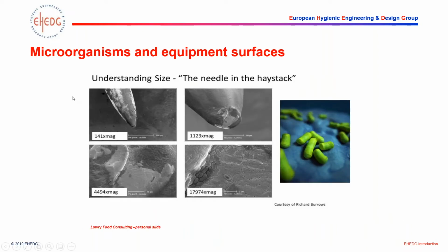There's this saying that looking for these microorganisms is like looking for a needle in a haystack. And that's actually true, because here I have a representation of a needle, and this is the pointy end of the needle, magnified 141 times. In the next picture on the right, magnified 1123 times, we still cannot see those microorganisms. If we zoom in again, this time magnified 4,494 times, we still see that there's something, but we don't see the microorganism.